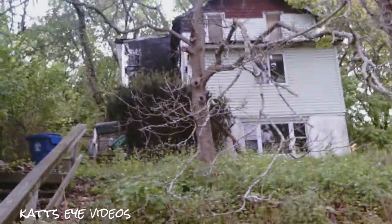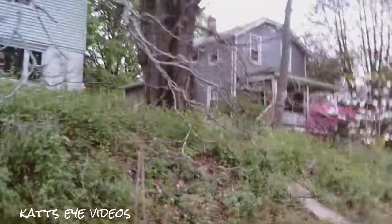Yeah, sorry, my hands were shaking because, you know, when you walk through a house like that that's been burnt or half burnt, you get a little scared. You're going to fall right through. So if there was some shaking, I apologize. But this is one creepy house right here. All right.